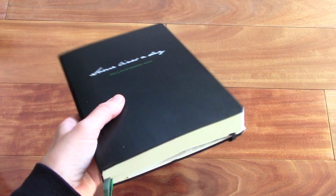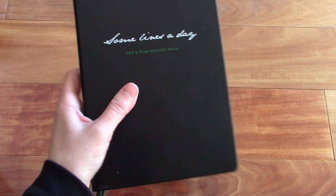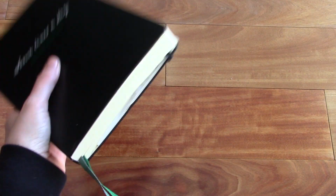It's a 5-year memory book, and I diligently fill it out every single day. That's why I don't keep most of my planners anymore, because I have everything in here from what I did in a day, so I save some space, because as you can see, I have a lot of notebooks. What else we got here?